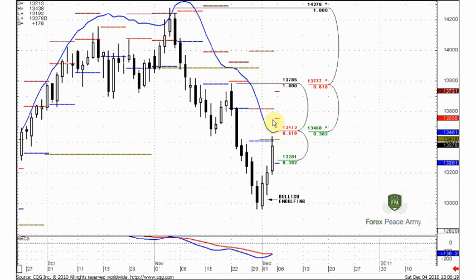You should understand that if the bears still control the market, if they're still in charge, the market should not break this area to the upside, and even more, it should not close above the weekly pivot resistance above this area. So this is a really strong area of resistance, and the market should protect it if the bear is still in charge. Okay.